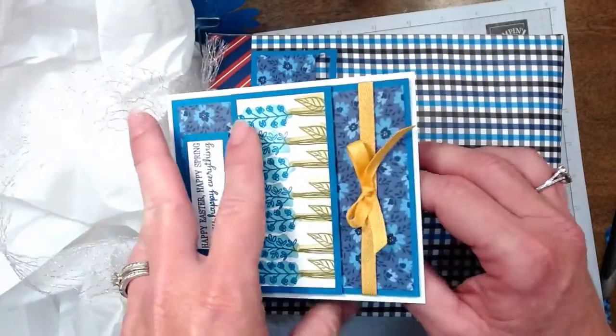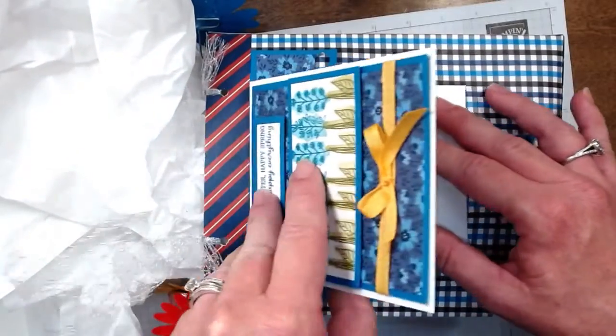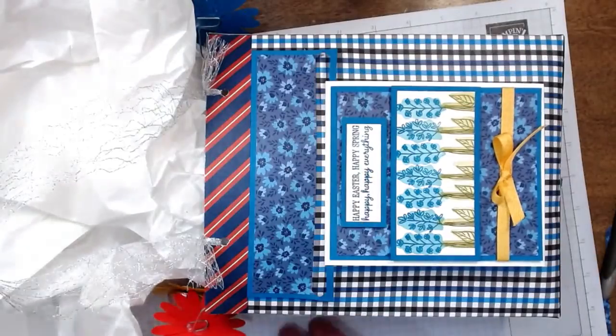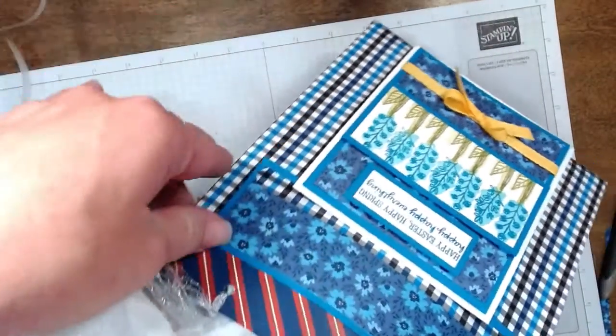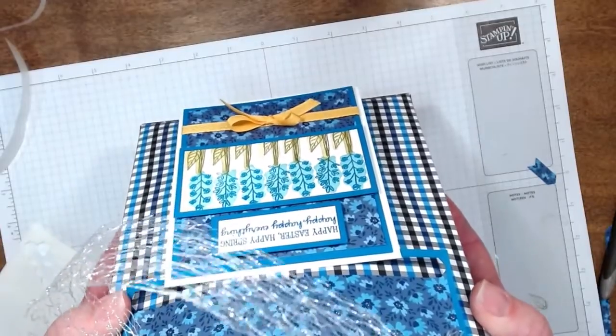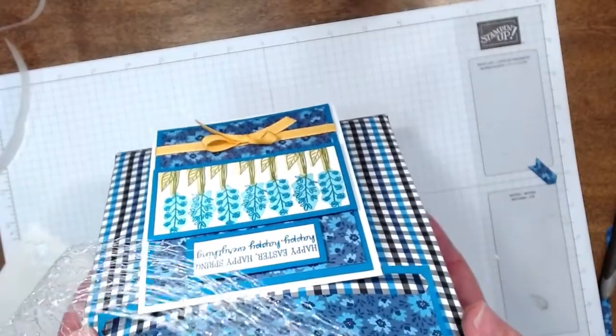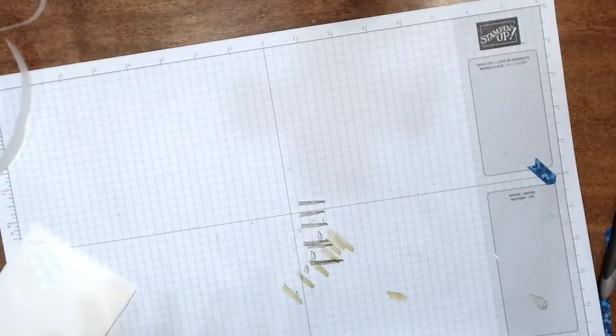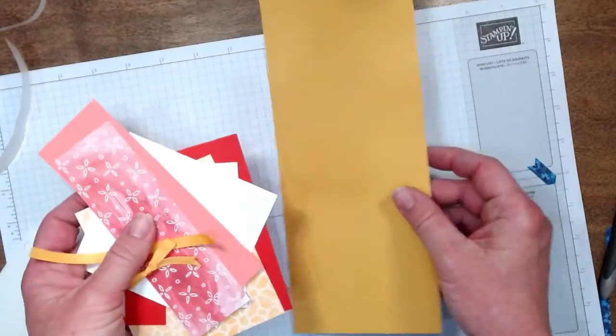Oh, I love this. I'm going to slide your card in. And it's going to hang right on the outside of your bag. So now you can pick your bag up and the card is on the outside. Is that not the funnest thing you've seen all day? I loved it. Okay, hopefully we have enough time. We only have about 10 minutes, so let's see what we can get to.